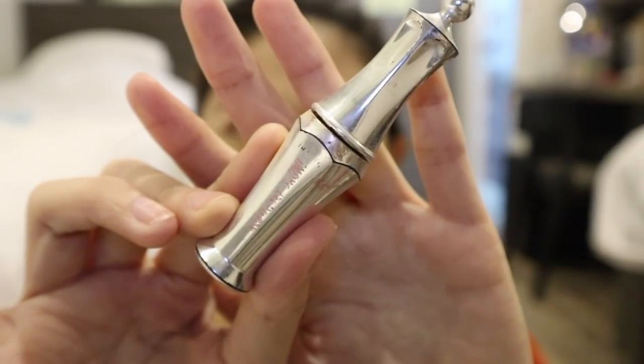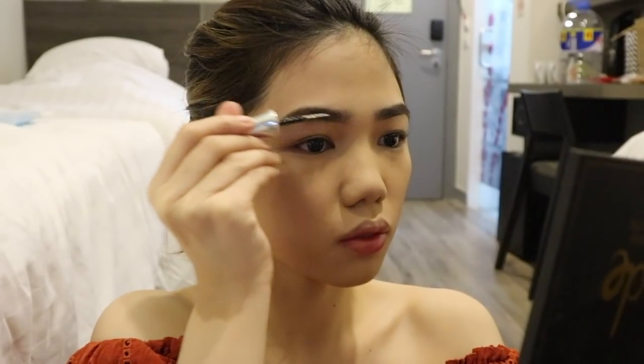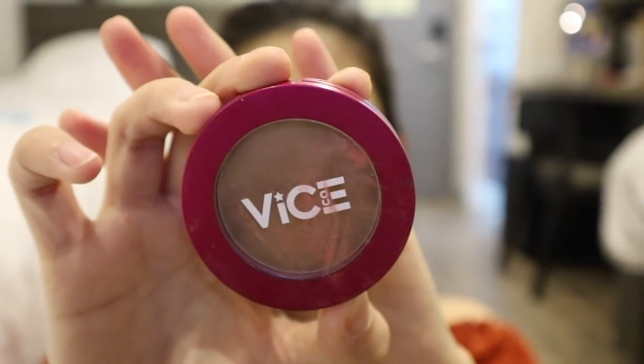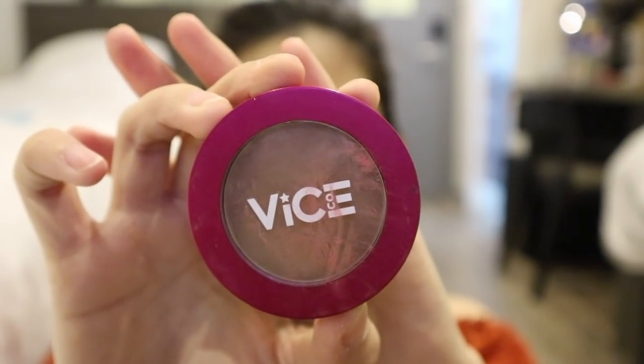To set my brows, I'm going to use this Benefit Gimme Brow Clear Mascara. For bronzer slash contour, first kong nilagay is this Vice Cosmetics in the shade Porshur.